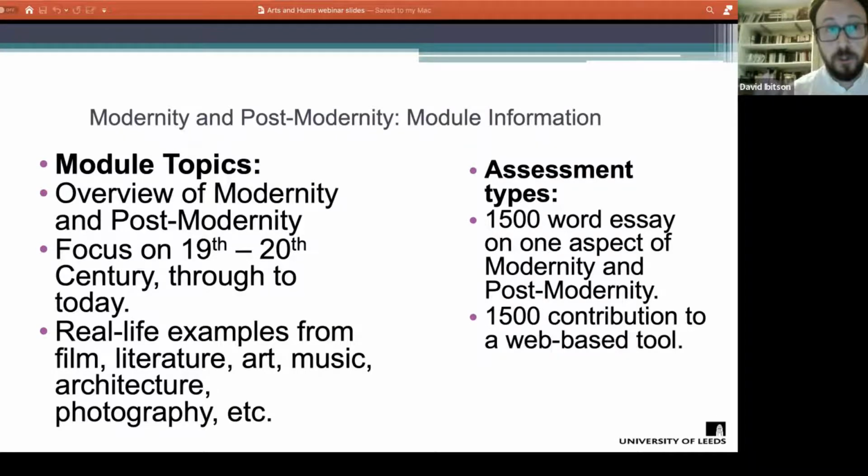And we look at examples from film, literature, art, music, architecture, philosophy, and photography, to see how people were getting to grips with what they thought was new about the world at the start of the 20th century.